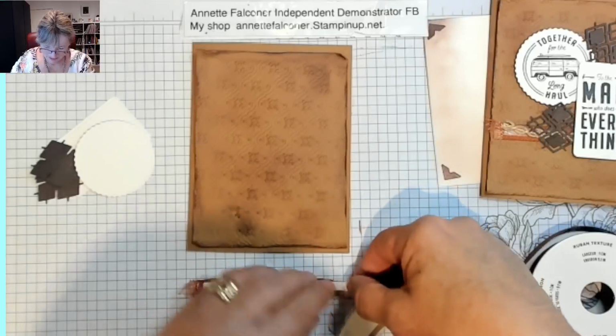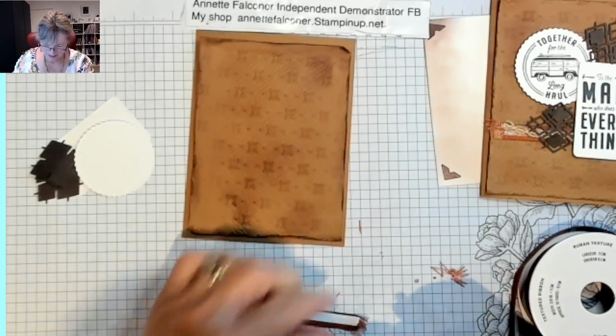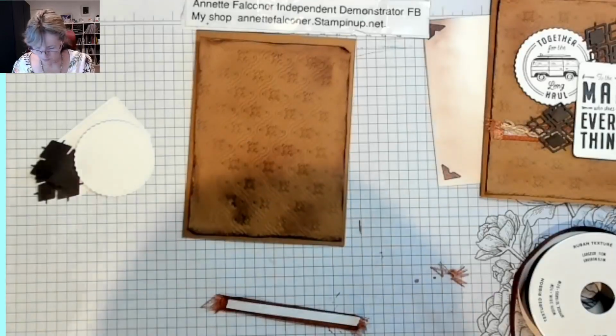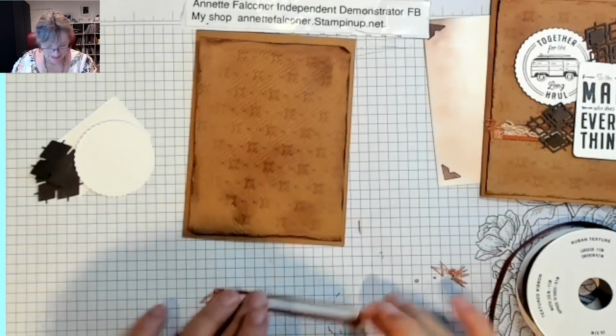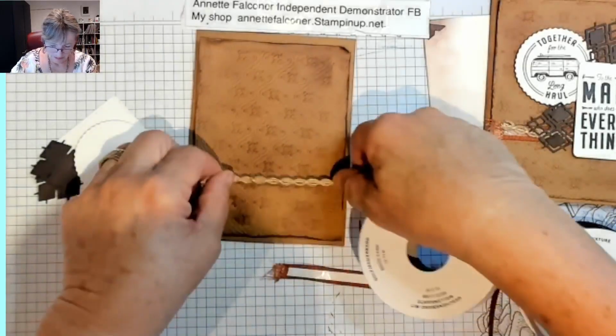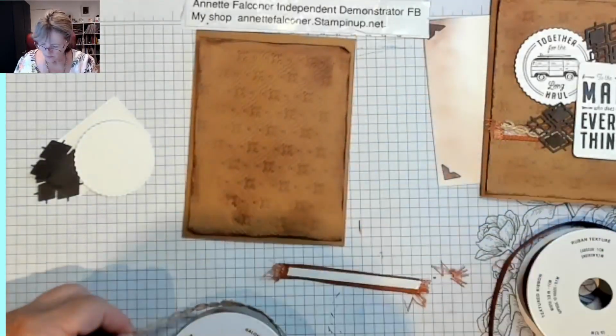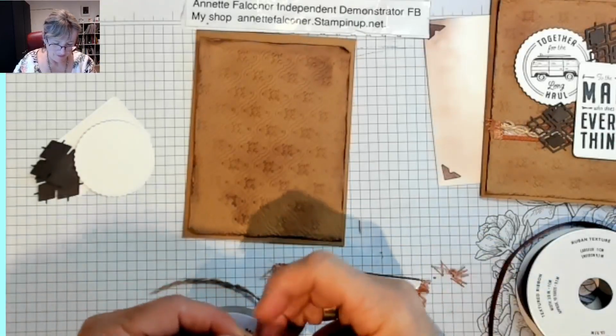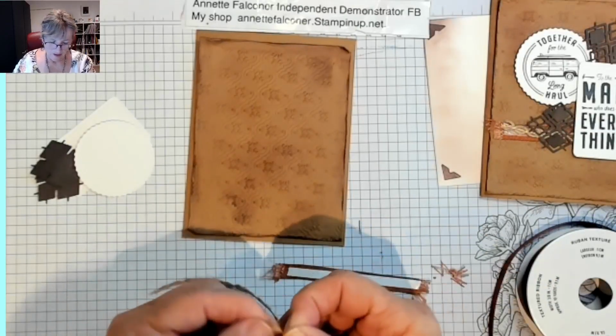Move that up a bit, sorry, but out of camera for you. And where am I? That's there. And then on this one, just pull that along the side as well. And you can mess this one up if you want. You don't see it a lot.